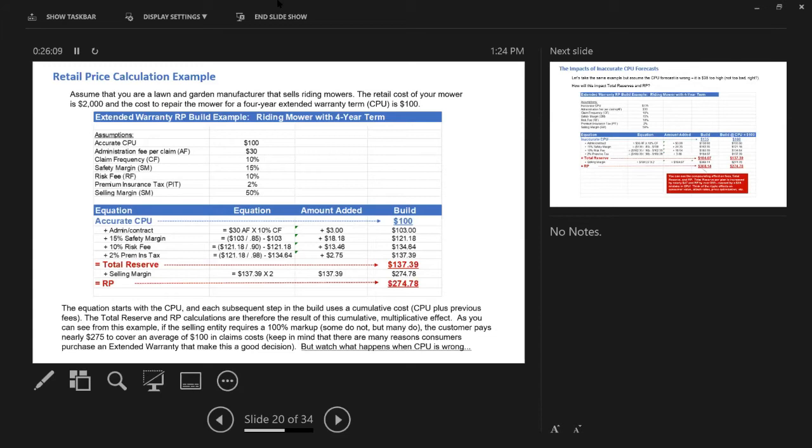Now we add a 10% risk fee. So we take that $121.18, divide it by 0.9. That adds $13.46. So now we're up to $134.64. Add the 2% premium insurance tax, you take the 121 and divide it by 0.98. And that gives you, now we're at $137.39. You add the selling margin, now we're up to $274.78. So for $100 in claims, assuming we're accurate with our cost per unit, the consumer is now going to pay almost $275 with a 50% margin.